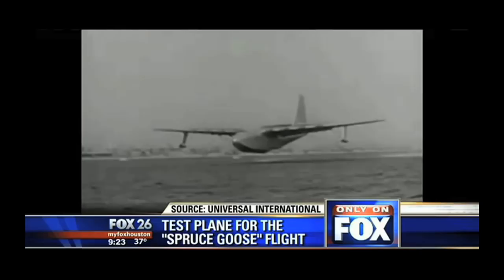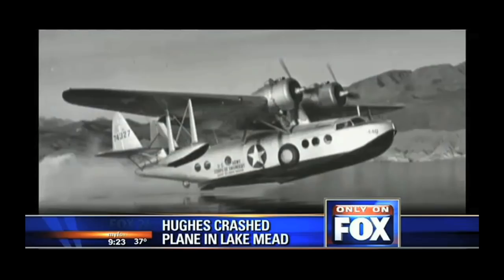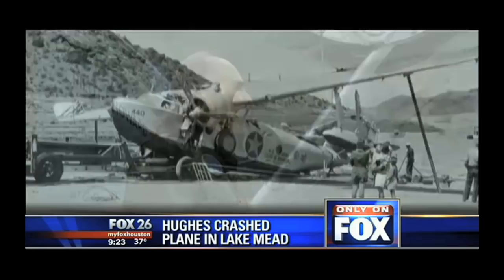This was the eccentric genius's test plane for that flight. Howard Hughes also used it to fly around his movie star girlfriends like Rita Hayworth and Greta Garbo. And once, while practicing water landings, he crashed it near Las Vegas. The airplane was damaged significantly, sank to the bottom of Lake Mead. He hired some Navy divers to bring it up, and within a year he had it flying again. Kermit Weeks will be attempting a similar resurrection.